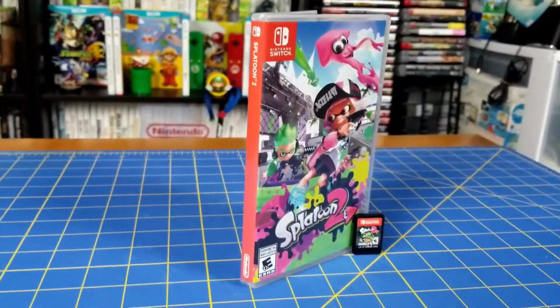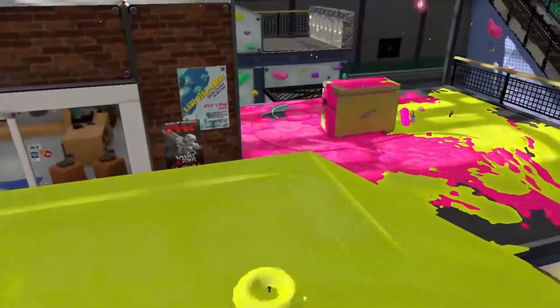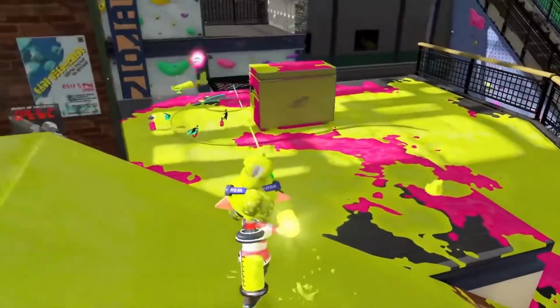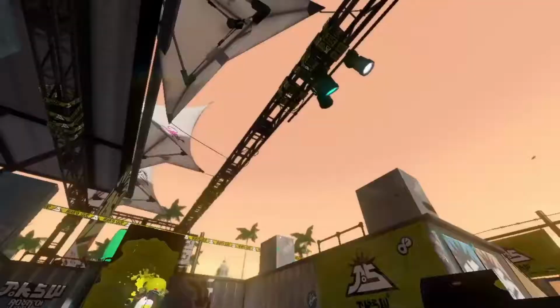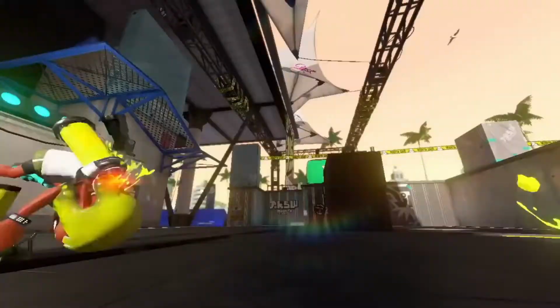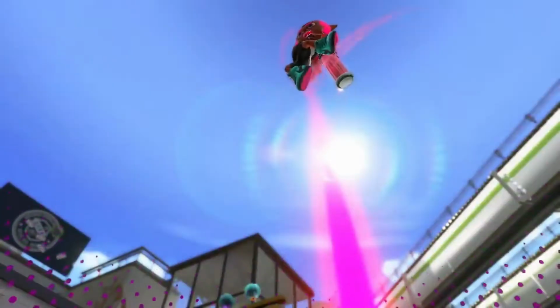Next up, I finally got Splatoon 2. I've been meaning to get this game for a while. I'm excited to get it. My wife got me this game, and essentially it's Nintendo's answer to online multiplayer. This is Nintendo's big online multiplayer game. It's supposed to be a riot to play online. It's supposed to be a lot of fun. I've been missing out on this for a long time because I never even got the original Splatoon on the Wii U, so I'm excited to play this one.